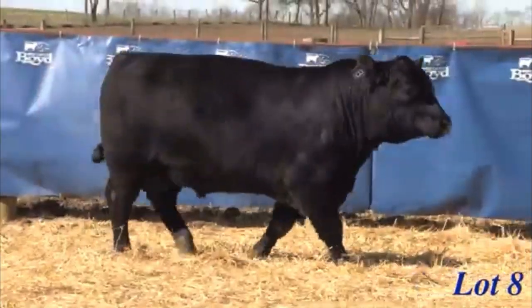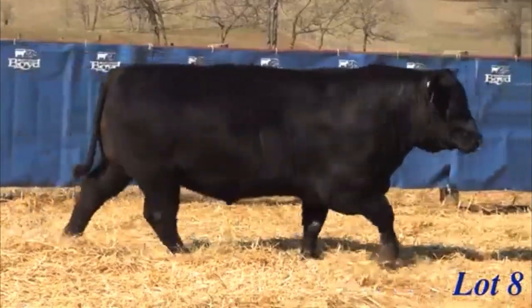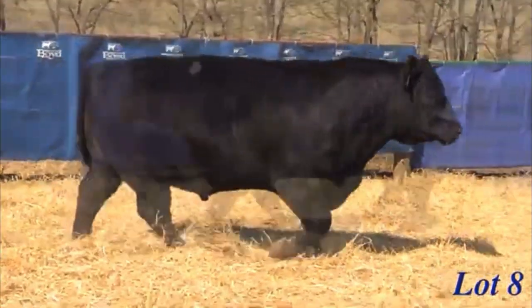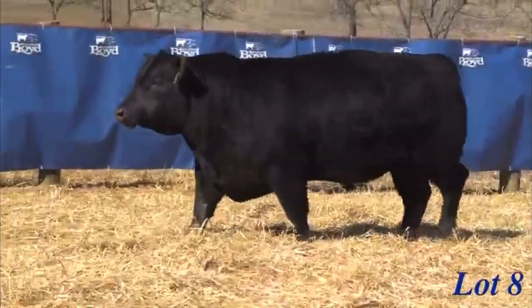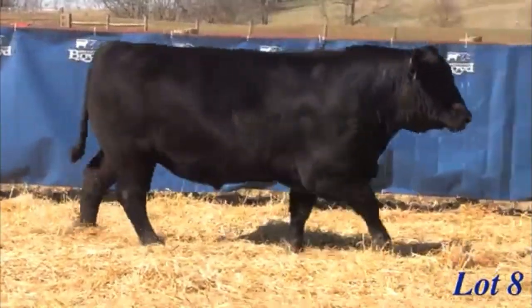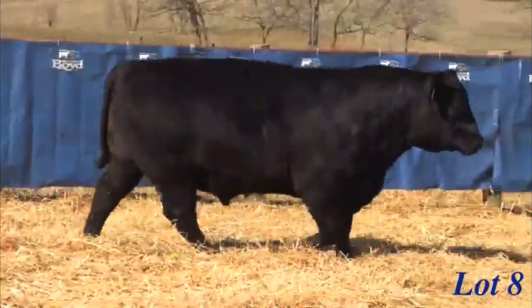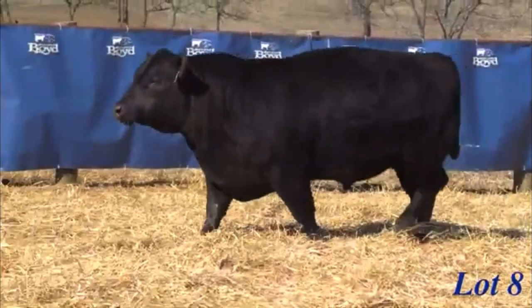So now I'll show you the bull that we ended up with. Going into this sale, we had 9 or 10 target bulls picked out, but they each went for well over $10,000, and we were given a strict budget of $8,000, and we were supposed to bring home a Hereford bull. As you can see, we ended up with an Angus.